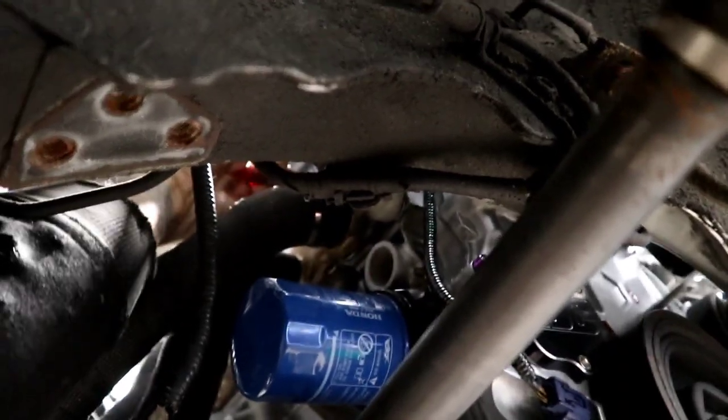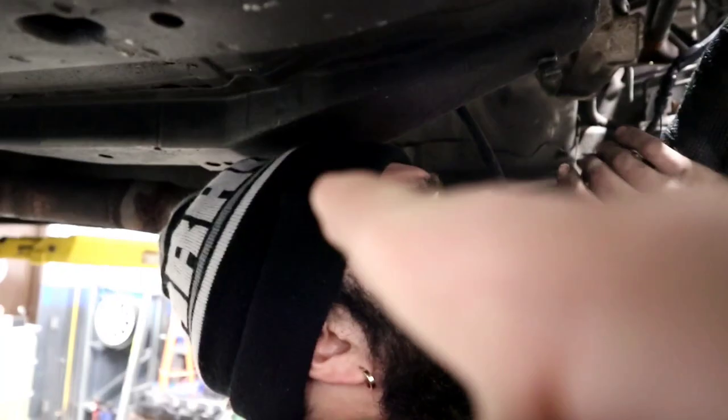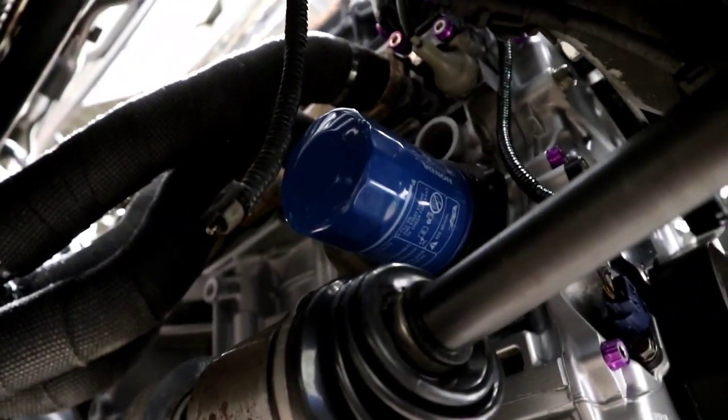Just thought of something. Are you just doing this for mocking up the exhaust? Yeah. Okay. Because as I say, we don't have the gasket. No. Okay.